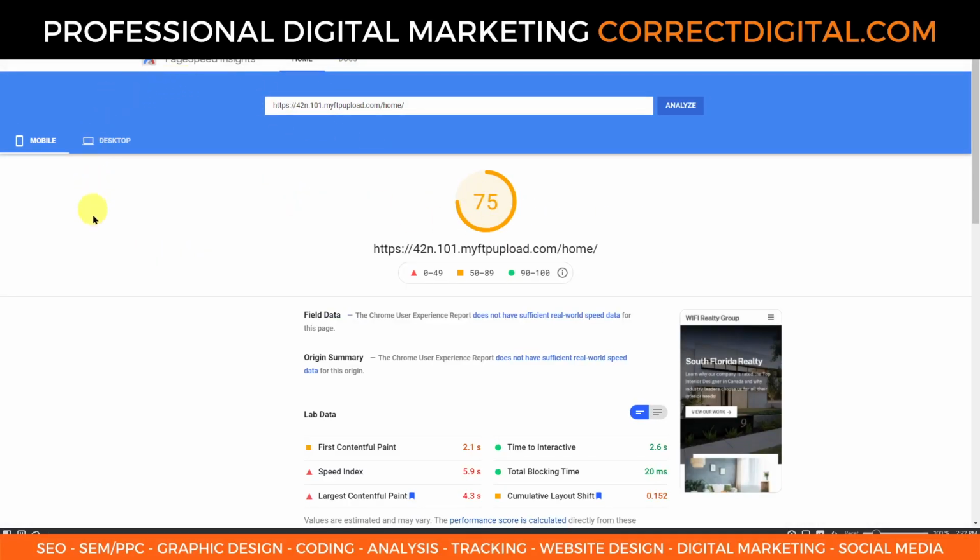So here is Google Page Speed Insights. You can see it automatically goes to mobile. It shows us the mobile speed score because Google prioritizes mobile these days. Most searches are on mobile, most internet users are on mobile.